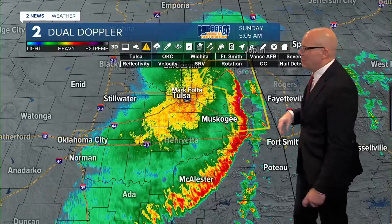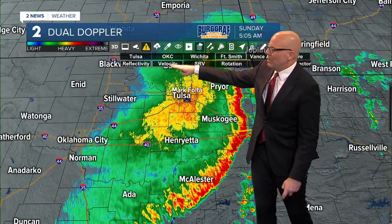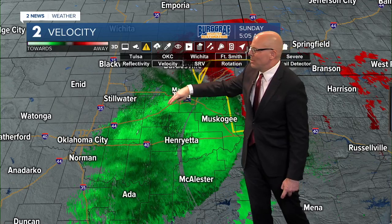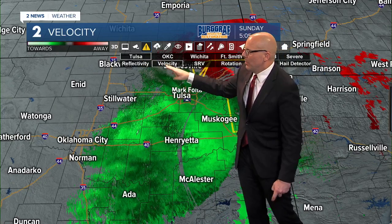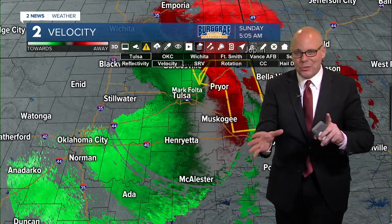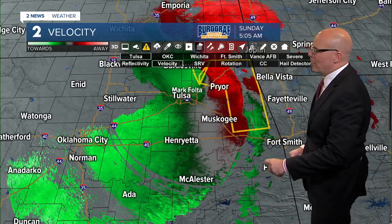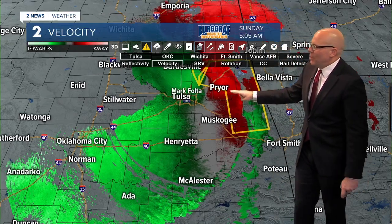Let's zoom out just a little bit. Again, in Tulsa, a lot of steadier rain as we put the velocity data back up here. Let me actually switch this back over to the Tulsa radar here and get back to the velocity data. Again, the velocity, nothing like we had earlier this morning as those stronger winds were moving on through. So again, thankfully, we're good there.